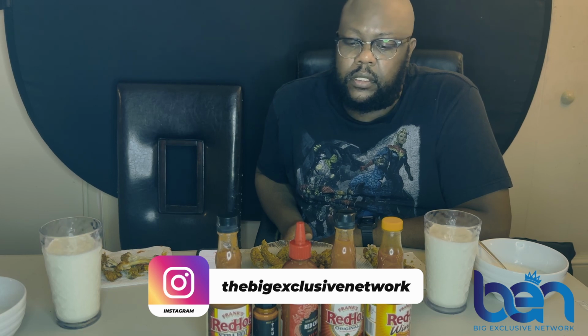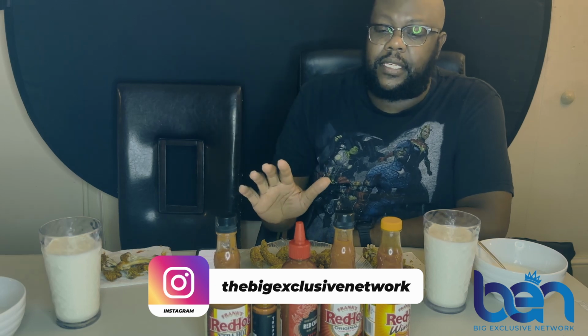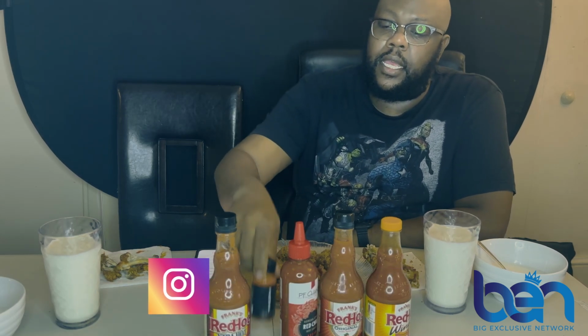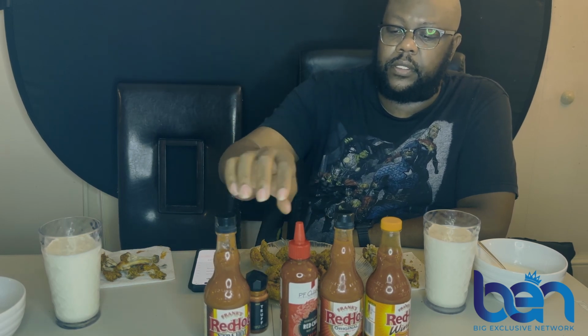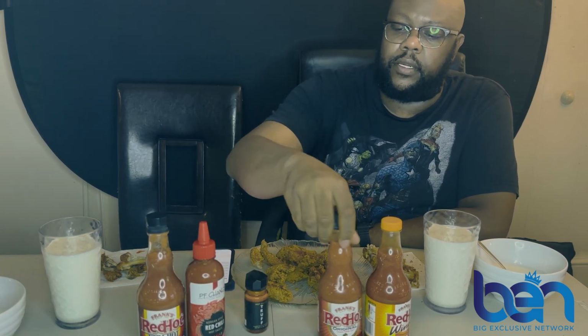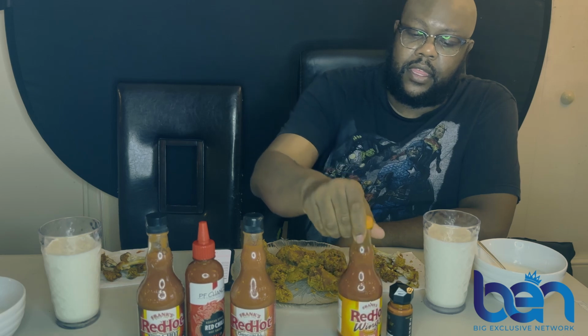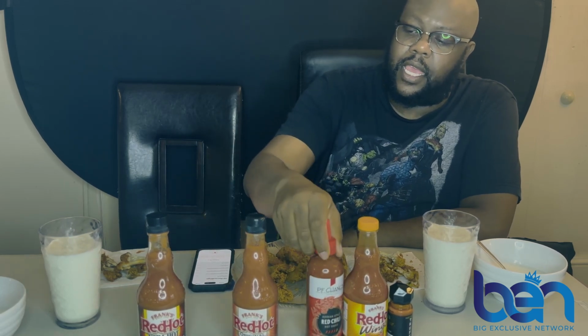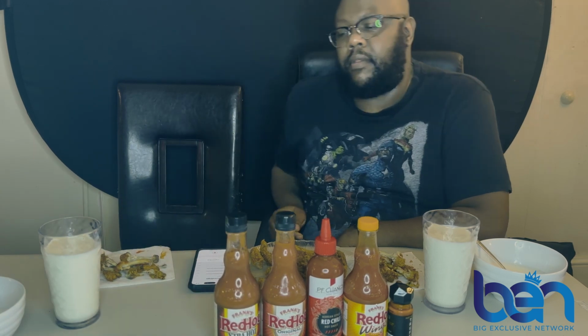The hot sauces were pretty good. With these, flavor-wise, this was number one. I'm going to put them in order of best flavor, okay? I'm going to start them over here. Flavor-wise, this was the best tasting one, followed by this, followed by this, then the original, and then the extra hot. In my opinion, flavor-wise, I think that's how to go.